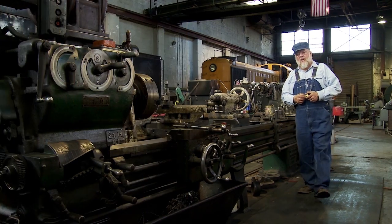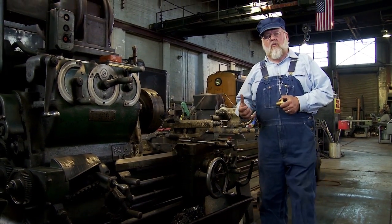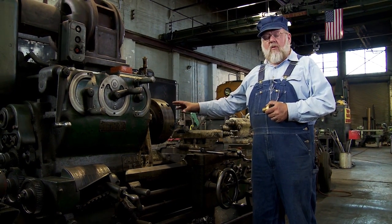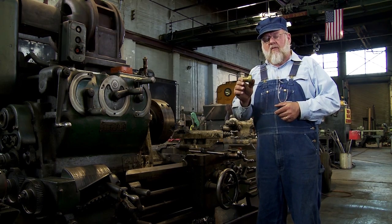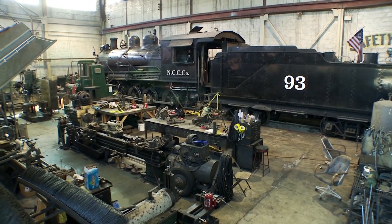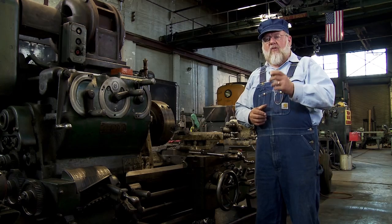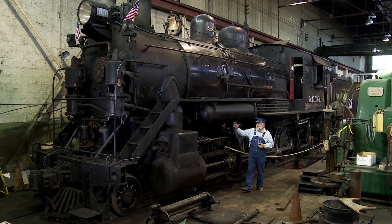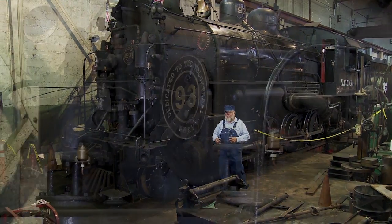Welcome to the machine shop. Our museum is very unique in that we actually let you go into a working machine shop. This lathe here is still used to make parts for the steam locomotive. This is one of those parts. It's a boiler fitting. This would screw into the boiler, and then a piece of pipe would screw into that. Let me show you why this is important, right over here. This is the reason why we have a machine shop, and the machine shop is still in operation.